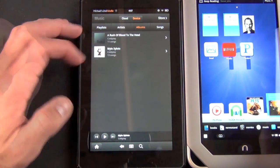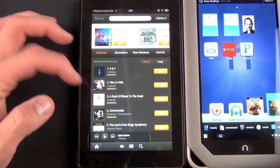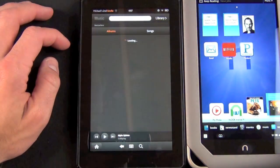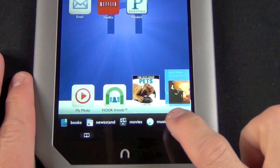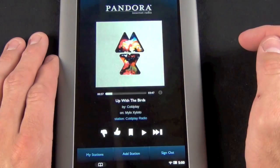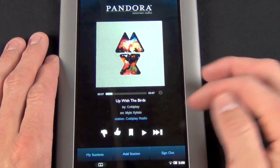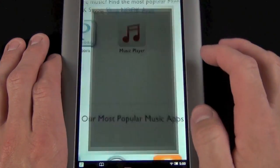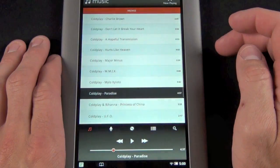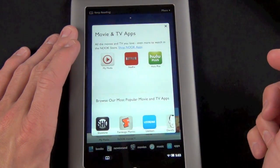On the Kindle, launching the music or video feature will take you to your onboard content, or you can navigate to the store where you can purchase items individually, such as movies or TV episodes. Nook somewhat confuses their message here because although they say the Nook offers music and video, it only does this with the aid of apps. So launching the music services icon will bring up Pandora or the onboard music player. It's the same story with video. Instead of individual movies, you are taken to apps like Netflix or Hulu.